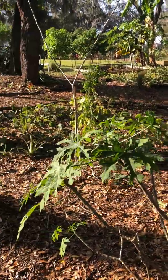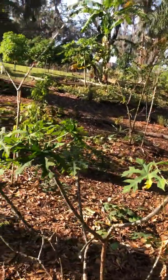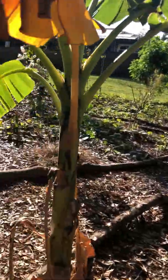This is Mayan tree spinach, or chaya, and you eat the leaves. You can boil them. Well, you have to boil them because they have cyanide in them, so if you don't boil them, you're going to be in trouble. This is going to be my little ginger garden here.